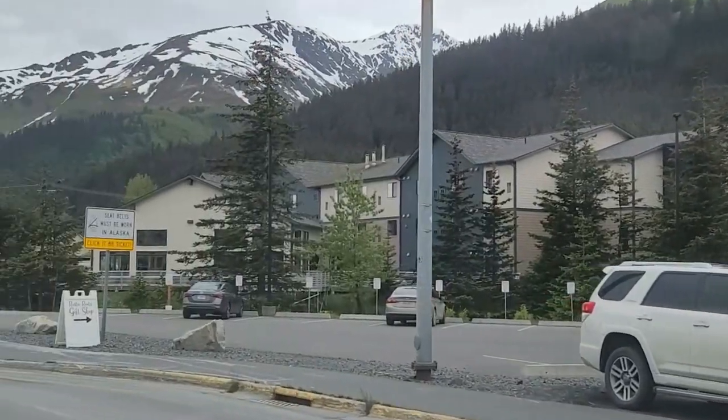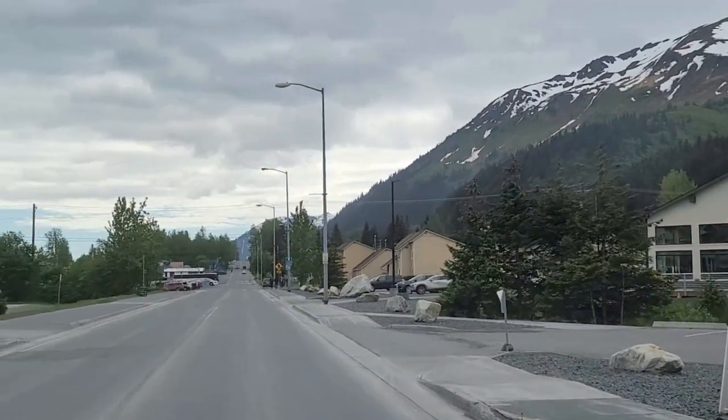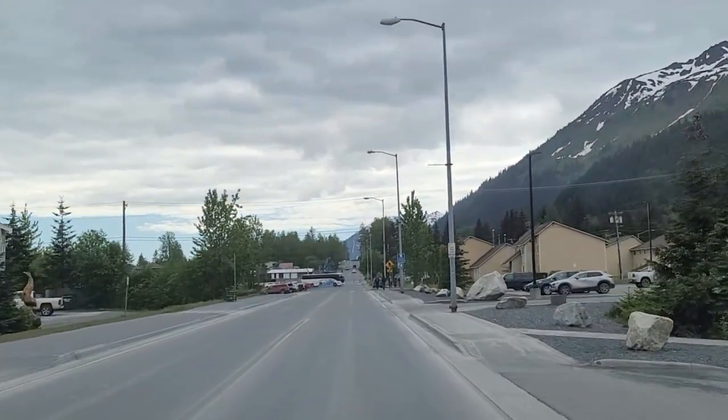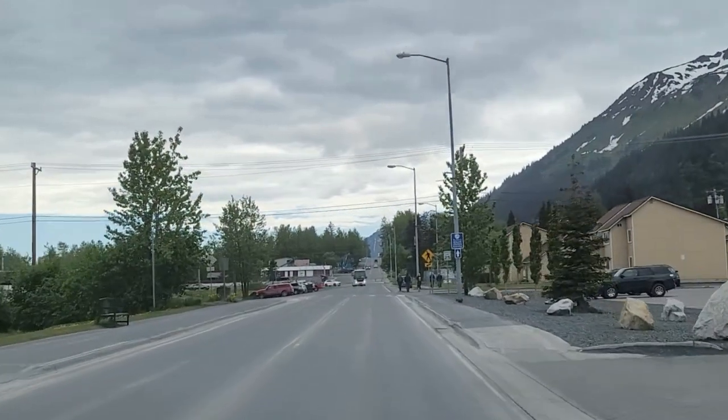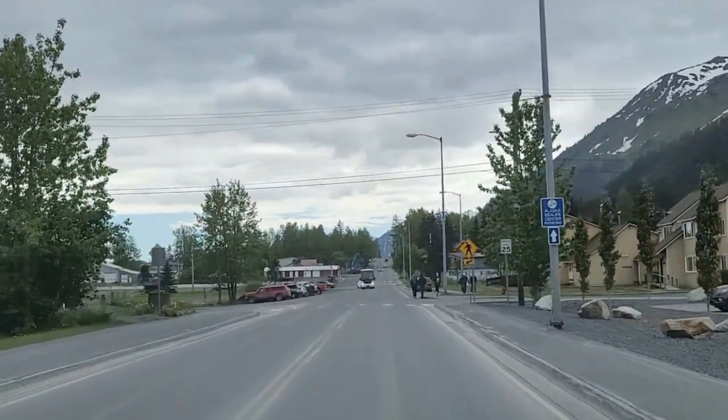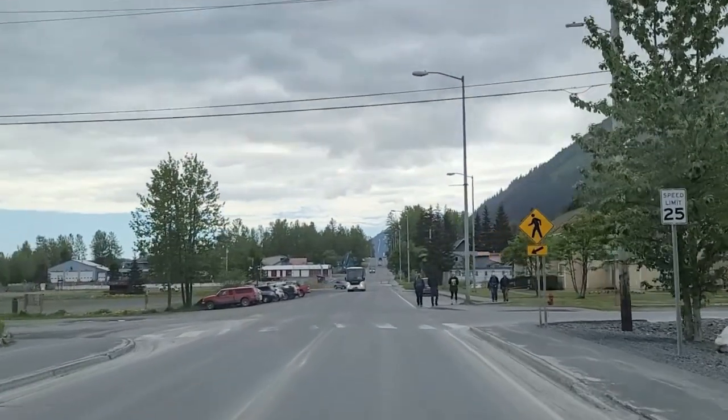Okay, I'm gonna ride back through Seward, this time with the dash cam rolling. Dash cam being a cell phone that's mounted on the windshield.